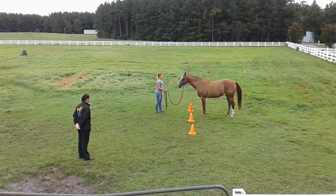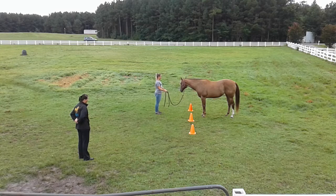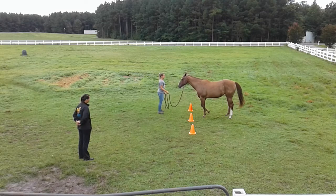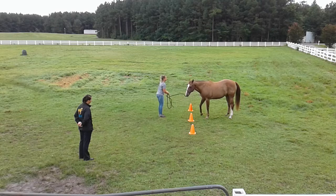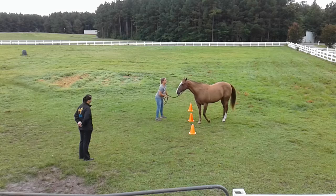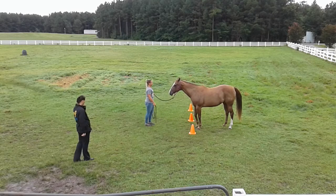Yep. Now this is tricky how you're going to do it, because you gotta be careful she doesn't come forward, because she's really close to that cone. Yep. Good. Good job.